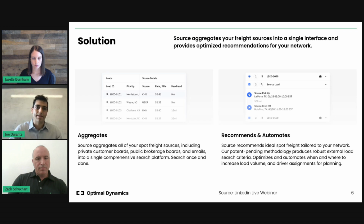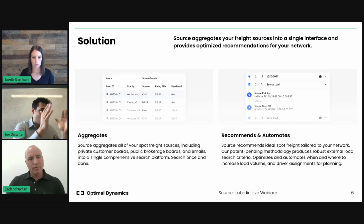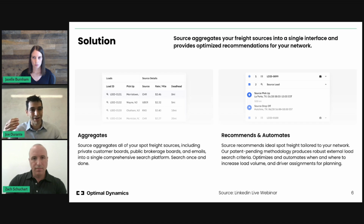And you can imagine that in and of itself, this is a very valuable tool. For example, you're trying to source a load for a driver that is underutilized or fill a gap in a network, and you're looking at your private customer board here, and up over here on the public brokerage board pops up this perfect load that would really fill a gap for that driver, and you just miss it because you're not there to take action on that. So just having this aggregation tool and a place where you can action this procurement opportunity is very valuable.